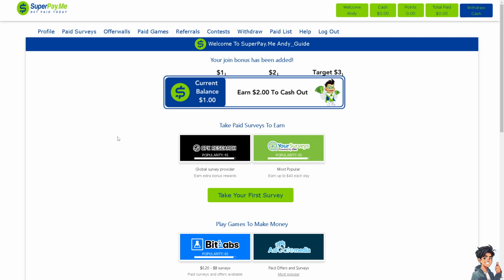Now, the first thing that you need to do once you have set up is understand the platform. So this is going to be the dashboard, and you need to familiarize yourself with the dashboard. All right, so here you will find available surveys, offers, and other tasks, and you need to learn about different ways to earn points, such as surveys, offer walls, watching videos, and referring friends. Let's go to the surveys and offers.